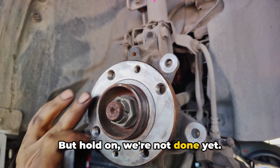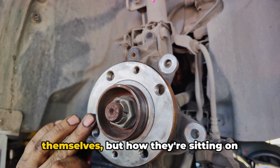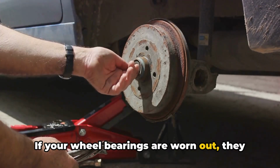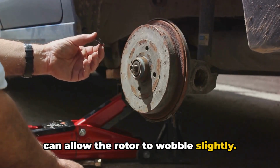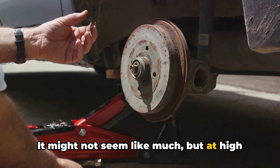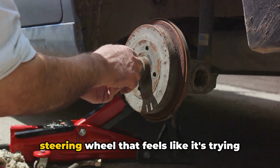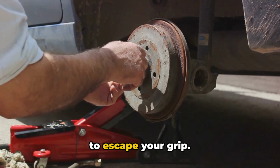But hold on, we're not done yet. Sometimes it's not the rotors themselves, but how they're sitting on your wheel hub. If your wheel bearings are worn out, they can allow the rotor to wobble slightly. It might not seem like much, but at high speeds, that tiny wobble translates into a steering wheel that feels like it's trying to escape your grip.